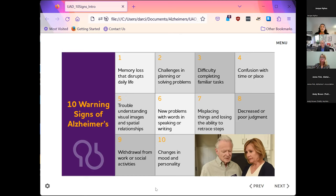The ninth square is withdrawal from work or social activities. So as we age, it might be typical to feel less interested in some big family or social engagements that we used to enjoy. But for someone with Alzheimer's or dementia, they might start to lose their ability to follow or hold a conversation. And as a result, they might start withdrawing from family or social engagements, especially if they're losing confidence in their ability to interact in those engagements.